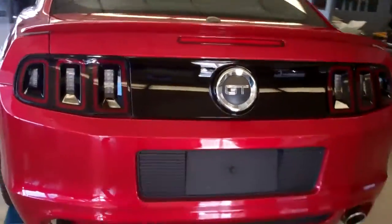And of course, you have the beautiful styling of the back exterior as well.